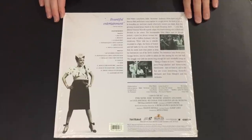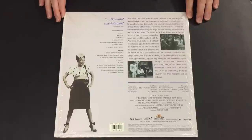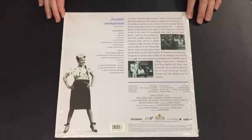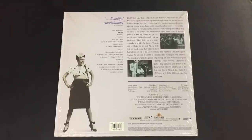There may be, but this is a nice disc from their early 90s era. Even though it doesn't say on here that it has digital sound, I think it actually does. Or at least the database says it does. I may be wrong, but I'm pretty sure this has a digital mono track. If not, the analog mono should still sound pretty good. And of course, this is in Technicolor, so I'd be very interested to check out the transfer on this.